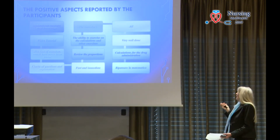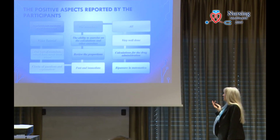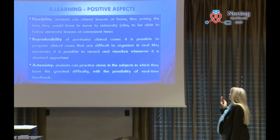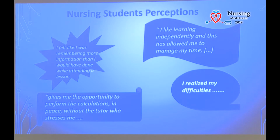We can see some aspects reported by the participants in their response. Students can measure their knowledge, the clarity of questions and the explanations, the type of exercises which have never been trivial, the immediacy, the ability to exercise on the calculation and other exercises. We can see the positive aspects: flexibility, reproducibility, and autonomy. These are the nursing student perceptions.